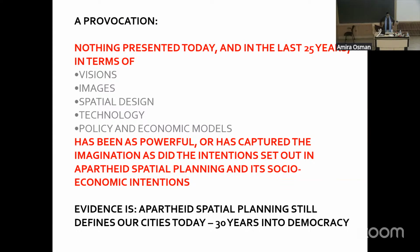You'll see I've been using this slide for 5 years, because I fixed the number of years in the one place and forgot to fix it in the other place. So I believe that nothing presented in South Africa in the last 30 years, sorry for the typo, in terms of visions, images, spatial design, technology, policy, and economic models, has been as powerful or has captured the imagination as did the intentions set out in apartheid spatial planning and its socioeconomic intentions. Its intentions were terrible. I've stated now, its intentions were to retain cheap Black labor to service the white city. But nothing has been done to reverse that. It's still the same. So 30 years into democracy, this is still what we're stuck with.